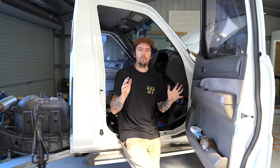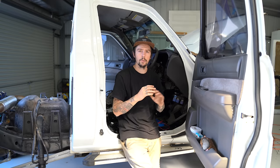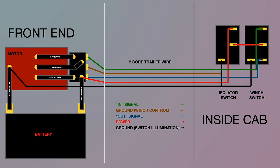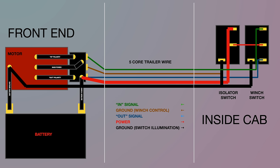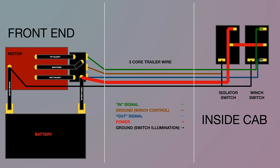So I'm going to put up a wiring diagram on how I wire an in-cab switch for a 12 volt car running a 12 volt winch. And that's how this car was wired. I use 5 core trailer wire, pin out an earth from the front, a power from the front, and those two colors are dedicated to bringing those into the cab. That's earth for the switch illumination, earth for the winch controller, earth for everything in the system. And then that power gets switched in one isolator switch, and that feeds power to the winch switch.